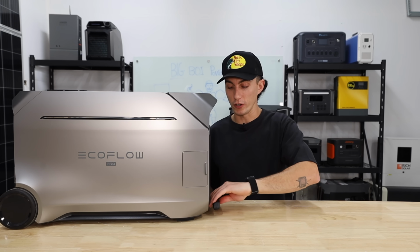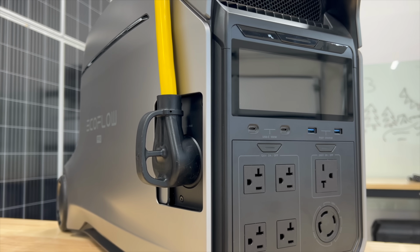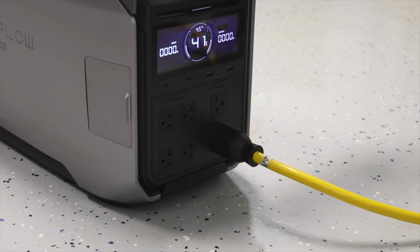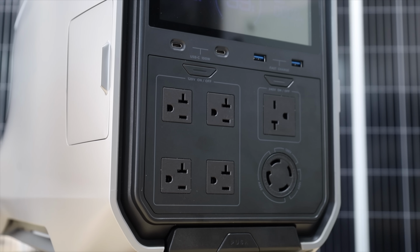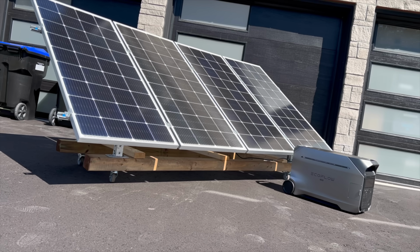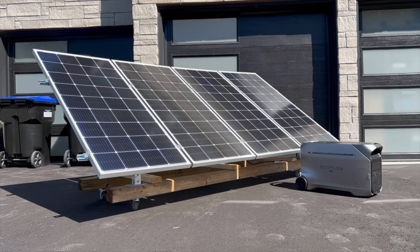It still has your little suitcase handle and your wheels on the back. You still got your dedicated 30 amp plug right here on the side. This thing also has a generator plug built directly into it. You can actually run 240 volts out of the Delta Pro 3. It's the smallest unit that we have that you can run 240 volts out of. It's also a lot quieter than the OG Delta Pro is. It performs really, really well.